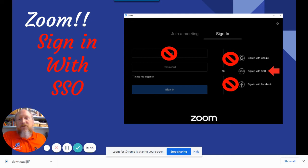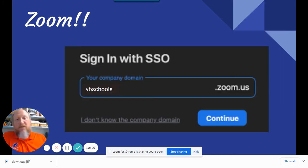Now, this next screenshot here is a little bit difficult to see, but on the left, there's a spot to put your username and password. But in this case, you do not put your username and password, and you don't sign in with Google. You use the button on the right that says sign in with SSO. So you click sign in with SSO on your Chromebook without putting your username and password in.